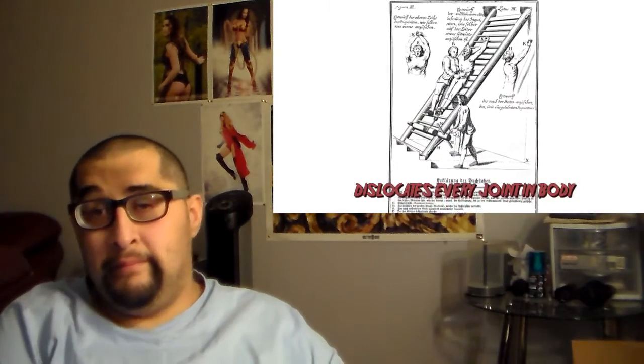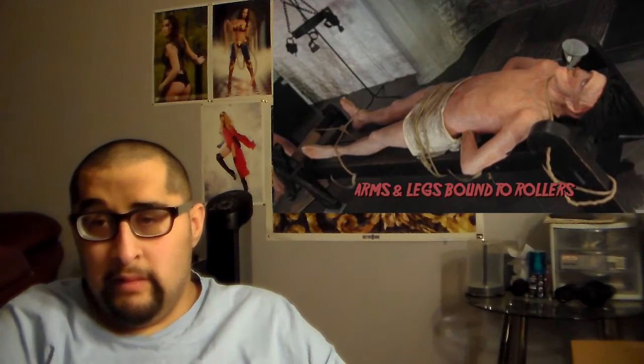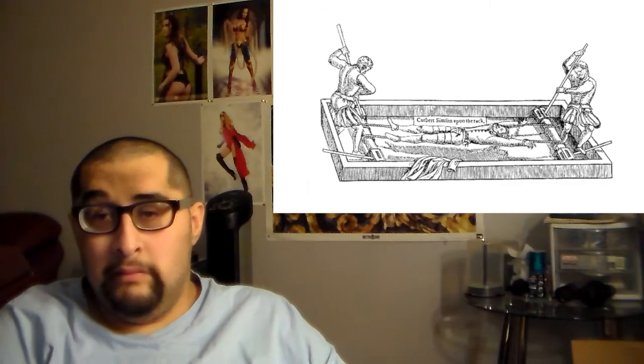Number 2. The rack. Feared to be the most painful device of medieval torture, the rack was designed to dislocate every joint in a victim's body. It was first used on early Christian martyrs, such as Vincent of Saragossa. The structure of this piece is a large wooden frame with rollers at the top and at the bottom of it. The arms and legs were securely bound to these rollers, and as the torturers turned the wheel, the restraints would tighten. Each turn would dislocate more and more joints until all limbs were completely torn off the victim's torso. The rack was so disturbing that during interrogations, forcing a prisoner to watch this torture device was more than enough to get them talking.